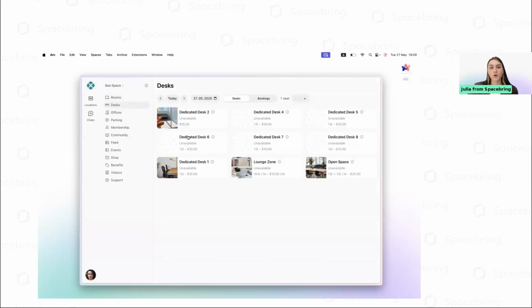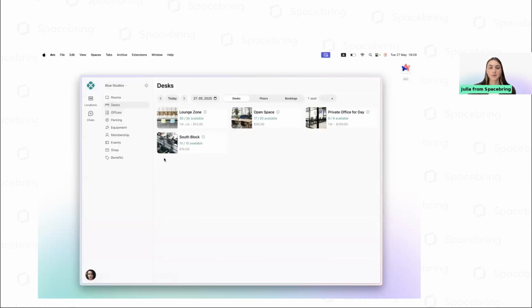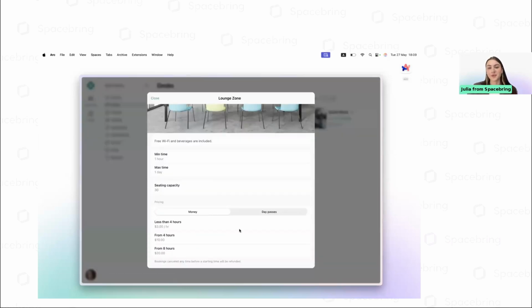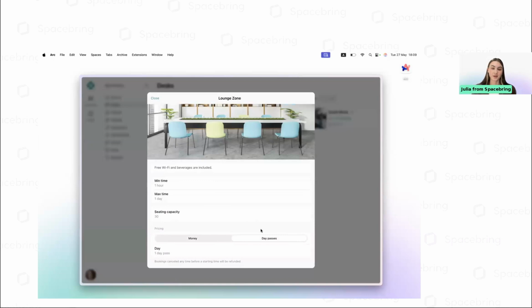Another payment option which we have is day passes. Day passes are another additional payment method for your members, which they can use for booking hot desks. Day passes are useful if you offer a specific number of hot desk bookings within your flexible memberships. Also, day passes are a great way for administrators to control the usage of the hot desk area in your space.